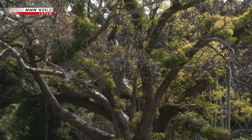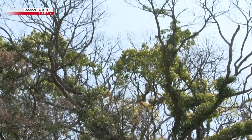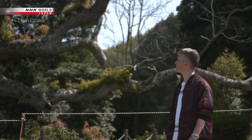It's quite fascinating to think that this tree is 1,000 years old. It's survived, it's struggled to live, it's will to survive. Super strong life force this tree has.